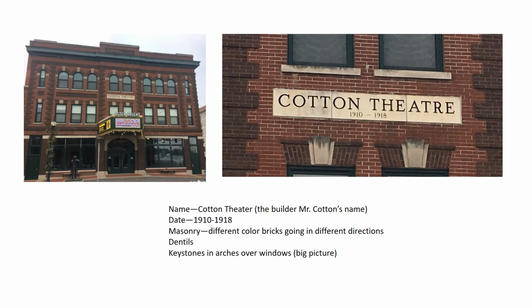Some architectural details to note. You will see Mr. Cotton's name up on the wall on a nameplate. It says Cotton Theater. When you see names on buildings, that often shows who the builder or a major investor was in paying for the building. You see the dates 1910 to 1918. You can notice the brickwork or the masonry. That's lots of different colors and some of them going in lots of different directions. You can see the big keystones over the arches in the windows. And you can see dentils running down the sides and along the top on the green part, as well as the brickwork.